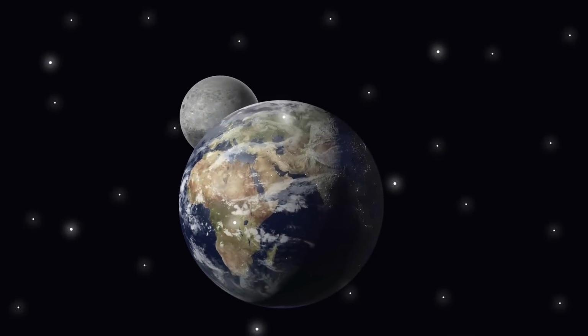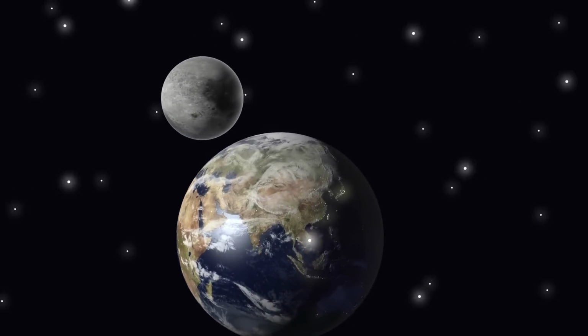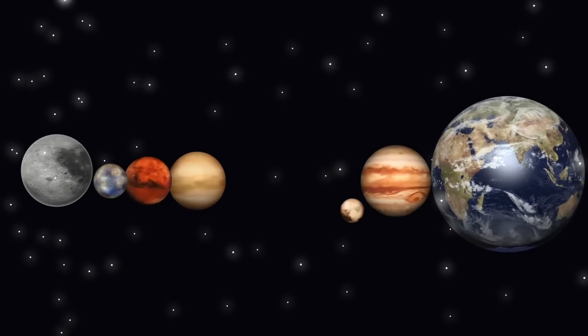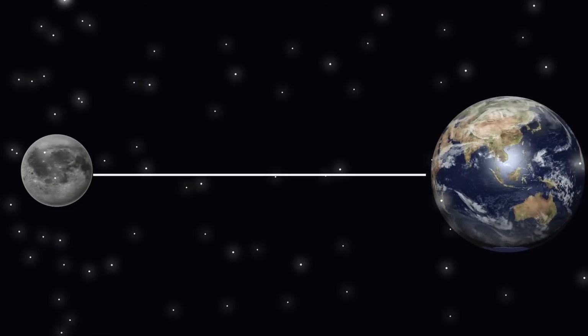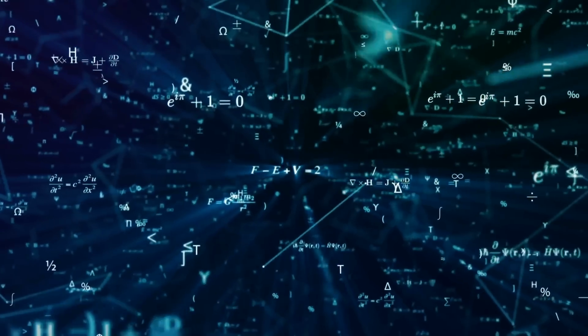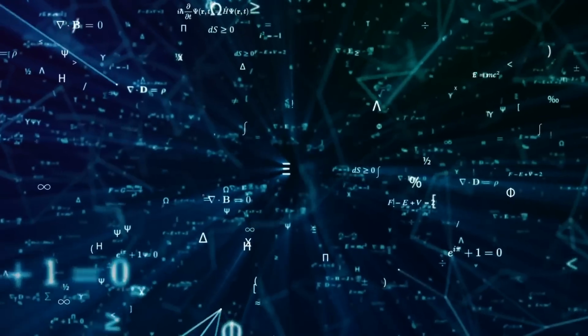When it comes to outer space, we tend to think that Earth and the Moon are pretty close together. But in reality, you can actually squeeze all the other planets of our solar system between Earth and the Moon. The average distance between them is about 240,000 miles. If you added up the diameters of the 7 planets, you'd still have some room to spare, about 5,000 miles.